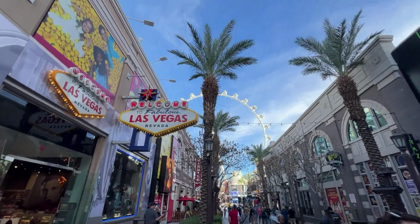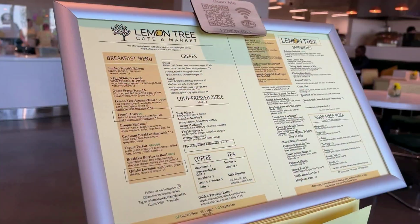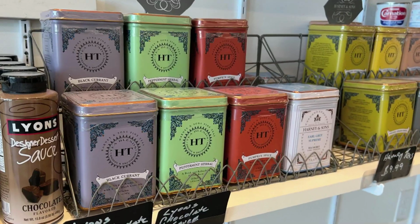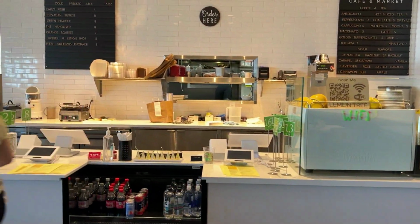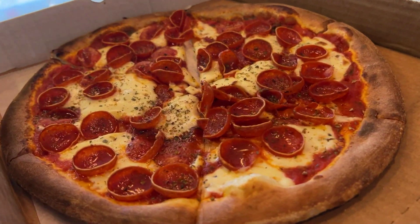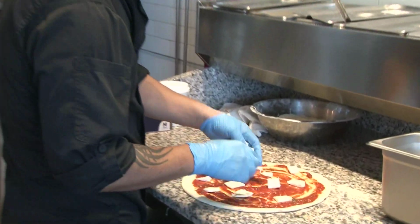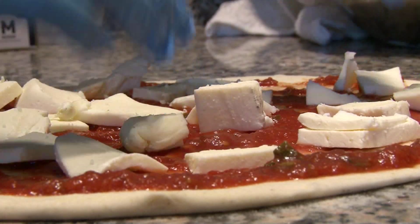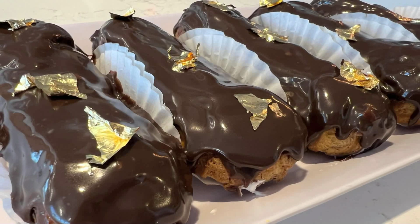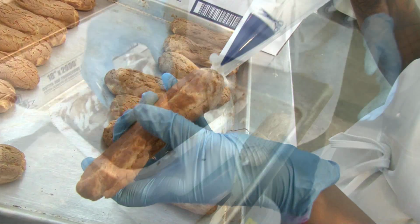Patrick cooked at several high-profile properties in Las Vegas before hearkening back to his European roots, opening the Lemon Tree, which is a market with high-end ingredients, an authentic European tea room, a cafe, and a bakery all in one. Great scratch pizzas, all made with Italian flour, Caputo, San Marzano sauce, Italian mozzarella, Italian prosciutto, everything as fresh as I can get it. I've got eclairs that are done like the British way, fresh cream inside, chocolate on top.